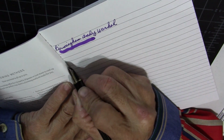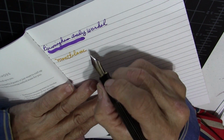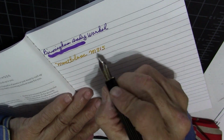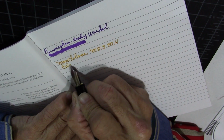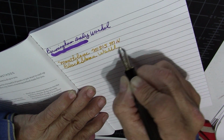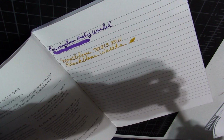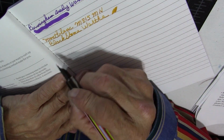All right, let's use this one, the Mont Blanc, and I'm trying to think what ink it is. And I know. That is a medium nib. This is the Watto. And we'll just go ahead and do this one while it's on it, because these pens are just about out of ink. So if they run out, they run out.